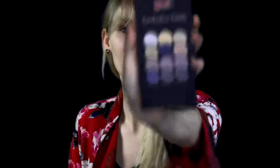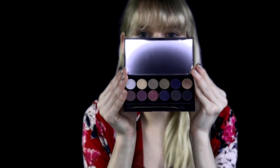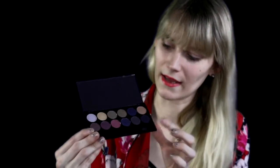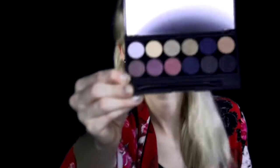The next product that I got from Sleek Makeup is the Vintage Romance eyeshadow palette. And I'm super excited about this palette because I haven't gotten a new palette in a while, so I could definitely use it. This has a nice black matte packaging. It has some very gorgeous pink shades and purple shades, and then some nice nudes at the top as well. It also has a mirror and a little sponge-footed brush. So this palette contains 12 eyeshadows that range anywhere from a nude shade all the way to a purple shade. I really think I'm gonna get some good use out of this, especially with the holidays coming around.